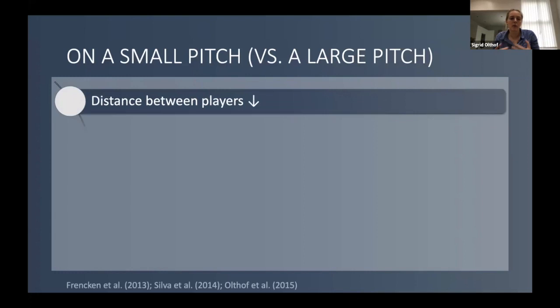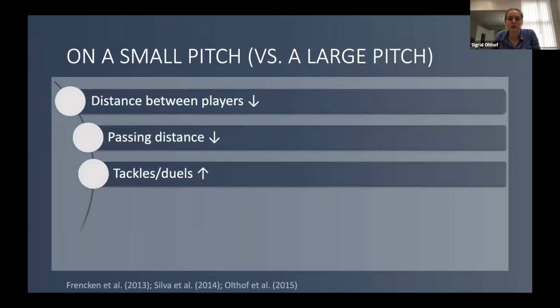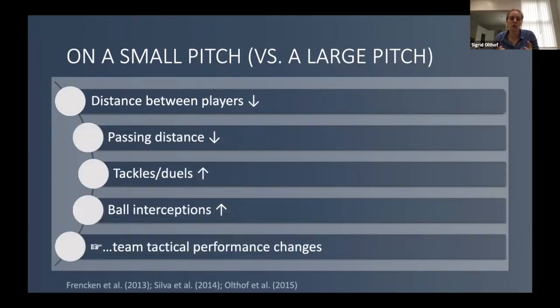So if you compare, what is the effect of that small pitch versus the large pitch? On a small pitch, we've learned from previous research that the distance between players becomes smaller. That has a consequence in the passing distance between players that also becomes smaller. And because the density of players is larger, because the players stand closer to each other, there is an increase of tackles and duels. And there's an increase of ball interception.